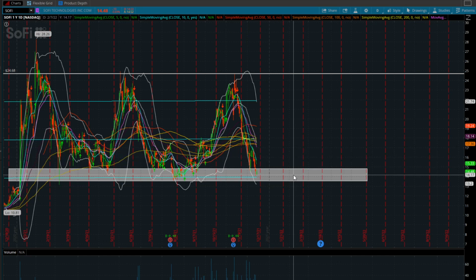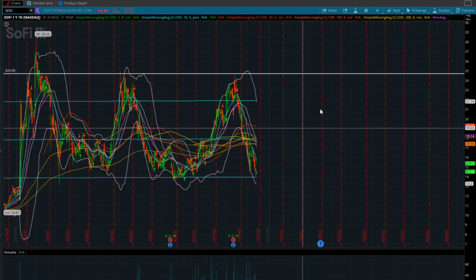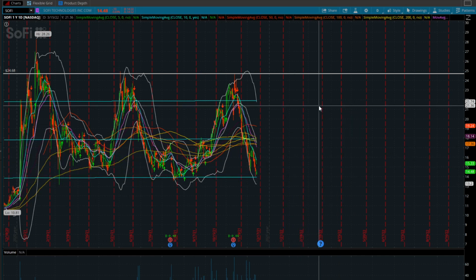But what I am saying is this could potentially be a good loading zone for the future. If you are a swing trader looking to add a long position, looking for small risk and a big upside, SoFi can definitely be that for you. Just take a look at this daily chart from a big macro view.